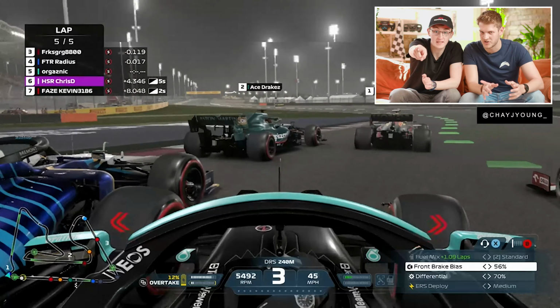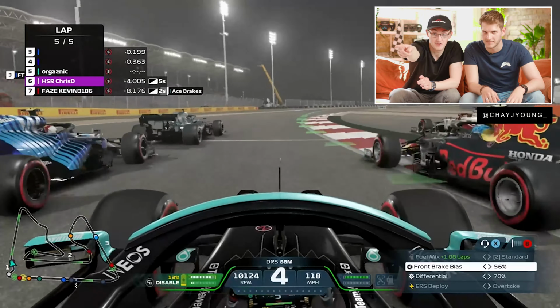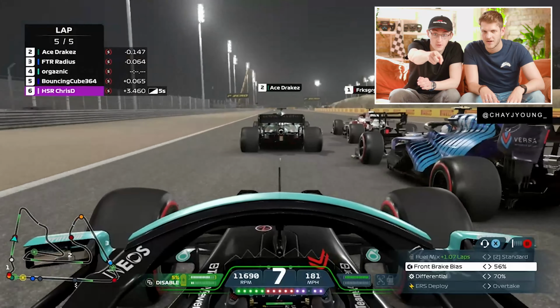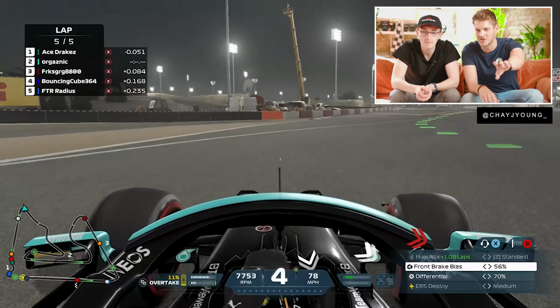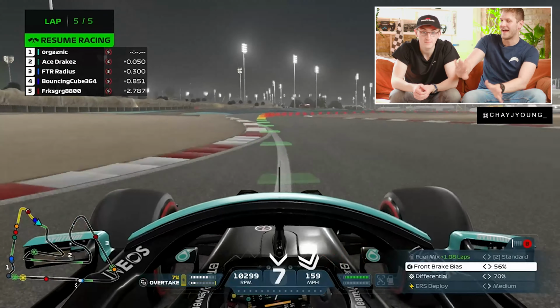So, inside Alfa Romeo. Aston Martin off the track. Cuts the corner. Alfa Romeo off the track. Round the outside of the Red Bull and the Mercedes. Really, look how they just take it as wide as possible, and even now they're like, I'm just going to go on the edge of the track as much as I possibly can and stay clear of all of that that's going on.